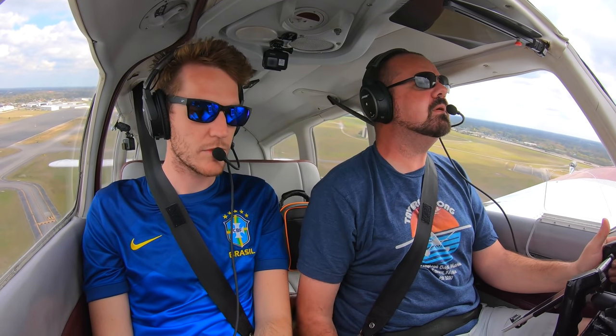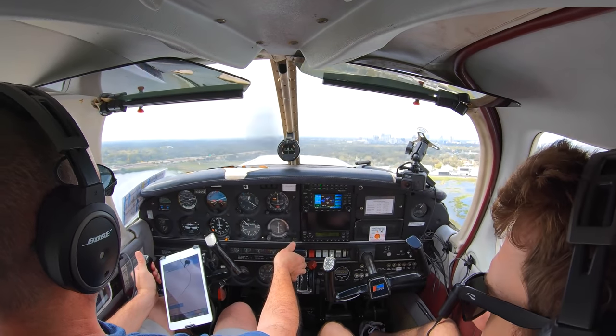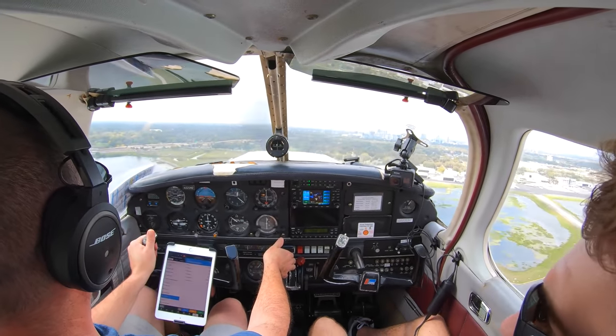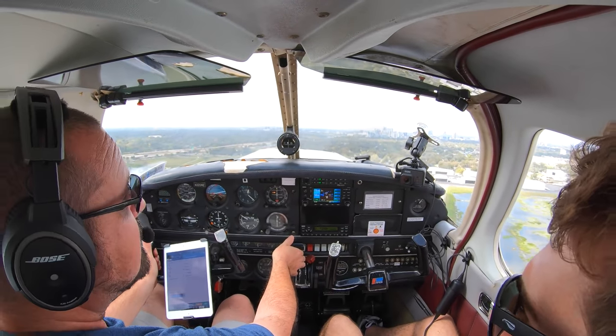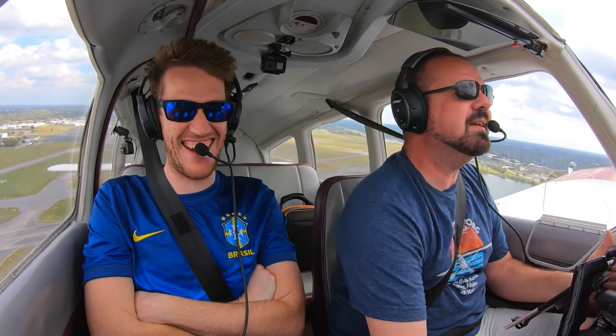Bit of forward trim. Come on, 76. Come on. It's like no climb performance. Why do you think it's not getting a 76? It's because of the density altitude and the fact that the flaps are still in.